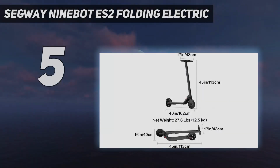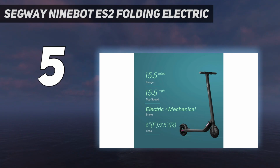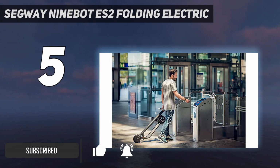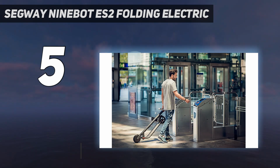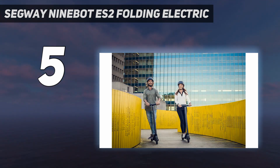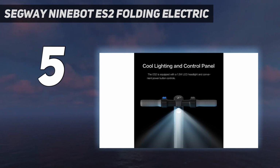Segway Ninebot ES2 Folding Electric. The Segway Ninebot ES2 is a 300W electric scooter with a maximum speed of 15 miles per hour and a travel range of up to 15 miles per charge. It features Bluetooth and mobile security and navigation app connectivity, switchable cruise control, and both mechanical and electric anti-lock braking systems. We liked its easy-to-read LED display for mileage, battery power, and speed, and its relatively lightweight and foldability made it easy to carry and put in a car trunk for trips.